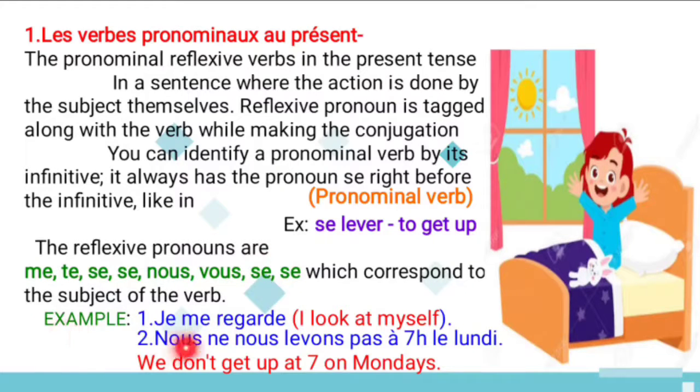And see the example. Je me regarde. It means what? I look at myself. So je is the subject, me is a reflexive pronoun, and regarde is a verb conjugation. And see the second example. This is an affirmative sentence.